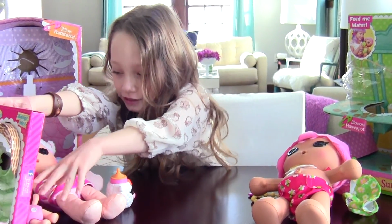Here. I'm going to go on to the next one. Okay, so this one is really cute. It's a box. It's a pillow feather bed, sewn for my baby Splinky. Personality is also sleepy.